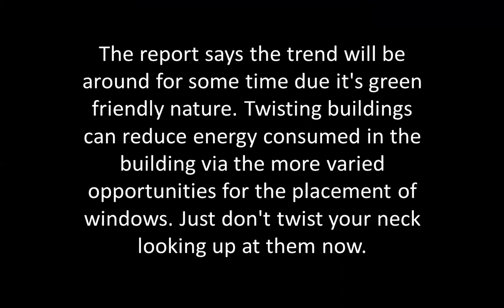The text: twisting buildings can reduce energy consumed in the building via the more varied opportunities for displacement of the windows. This is nonsense. That's not why people twist buildings. No. You see, this is how architects are. They try to justify, with wrong reasons, preferences that have to do with other roots. Just don't twist your neck looking up at them now.